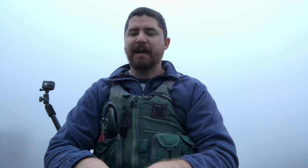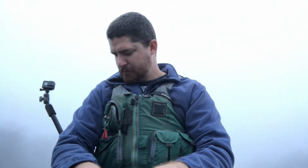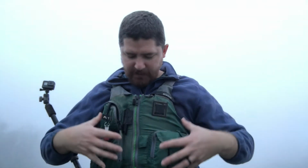In terms of life vest gear that I have in the boat, this is an NRS Chinook fishing life jacket. I like it because I keep all of my gear in it, which kind of forces me to wear my life jacket, which is a good thing.